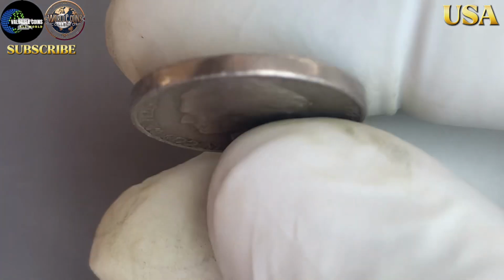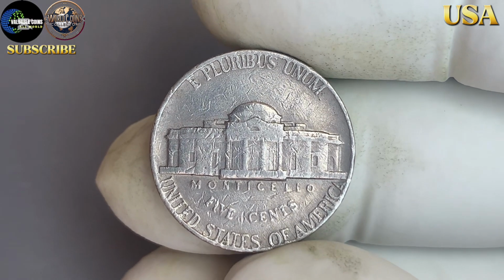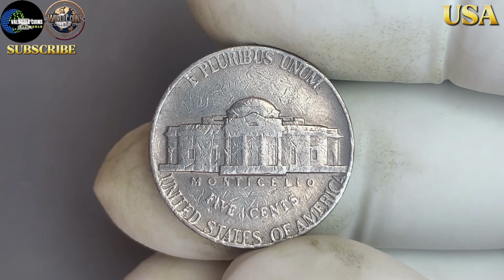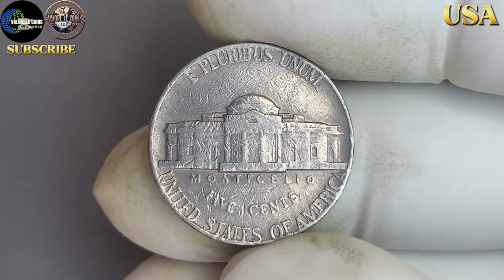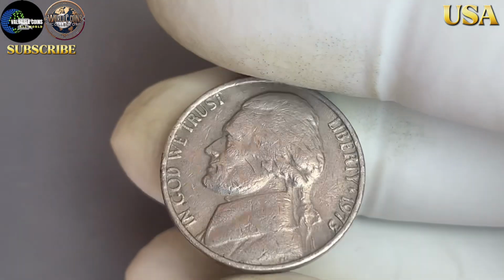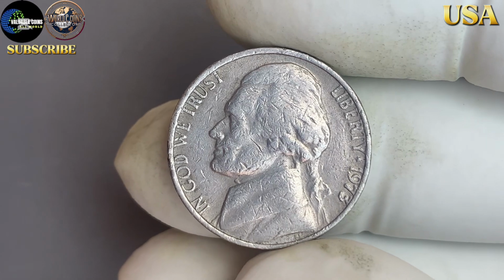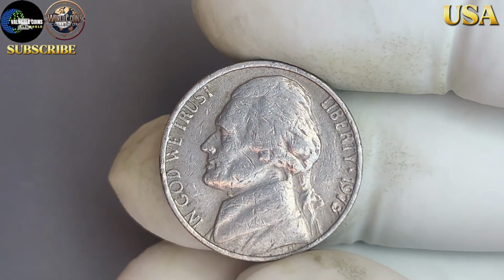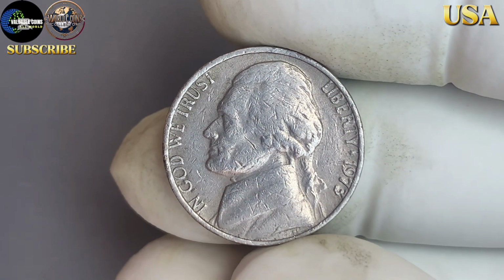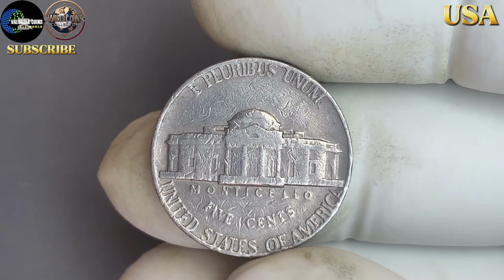The 1973 Jefferson nickel was struck at 3 different U.S. mint facilities: Philadelphia, no mint mark; Denver, D mint mark; and San Francisco, S mint mark. While Philadelphia and Denver focused on producing circulation coins, the San Francisco Mint struck proof coins specifically for collectors. Each of these mint locations played a role in creating coins that, decades later, would be highly sought after by numismatists.